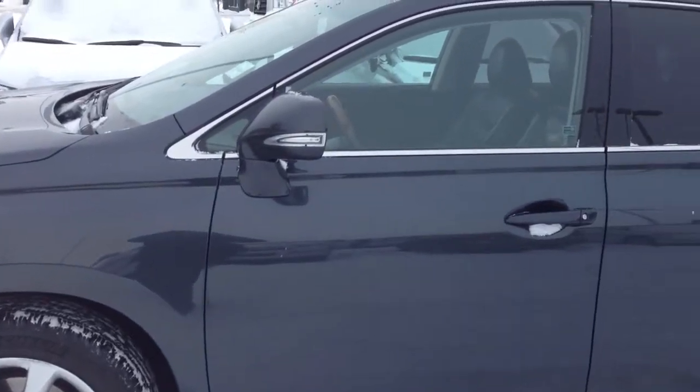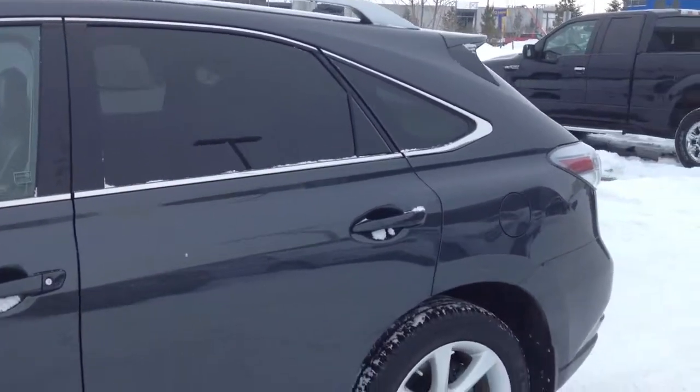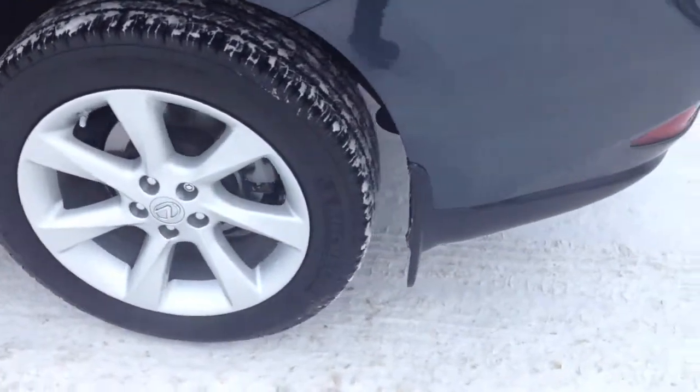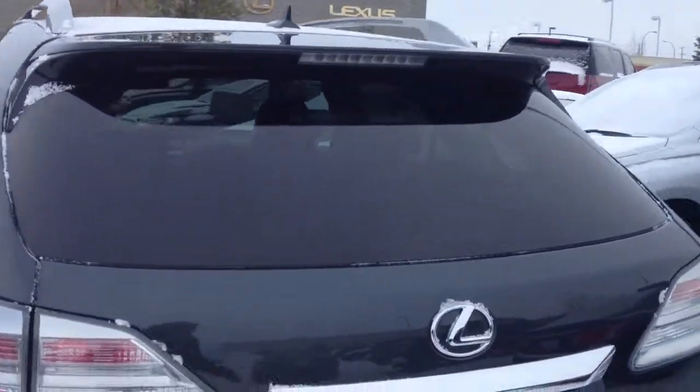So you have your silver roof rails, key lockout prevention, you have keyless entry, tinted windows, 19-inch alloy wheels, mud and snow tires with wheel locks and mud flaps. You have your rear roof mounted spoiler tucked underneath your windshield wiper.